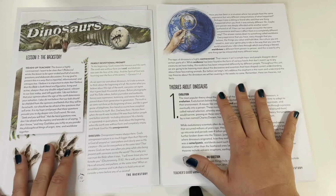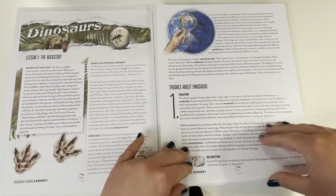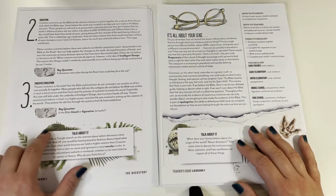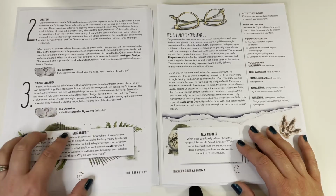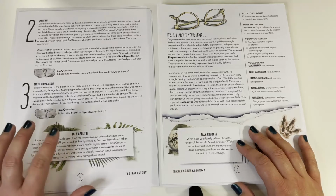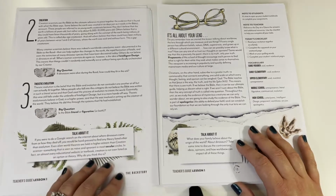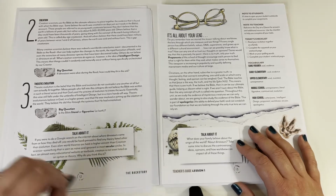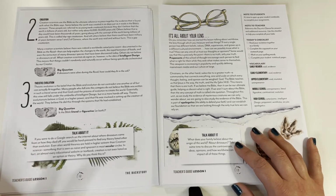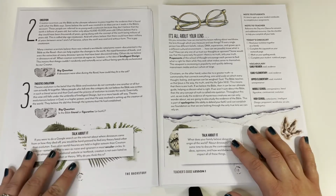Rebecca has been bold and has talked about evolution, and she has also talked about creation and theistic evolution. And she really leaves it up to you to talk about it, to ask those hard and big questions, to look at scripture and really dig deeper into our creation and where dinosaurs came from. And I absolutely love that.